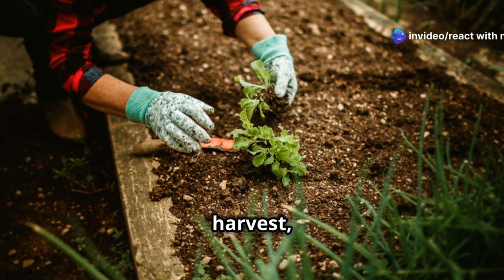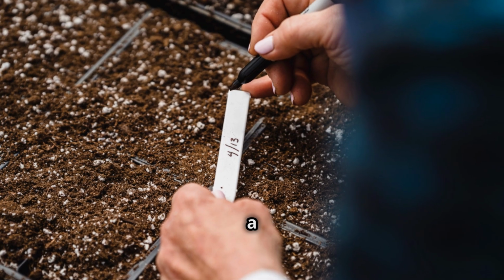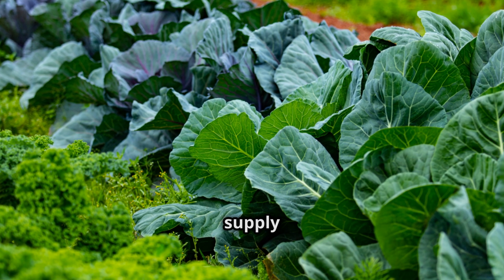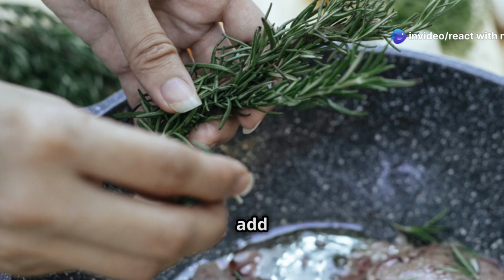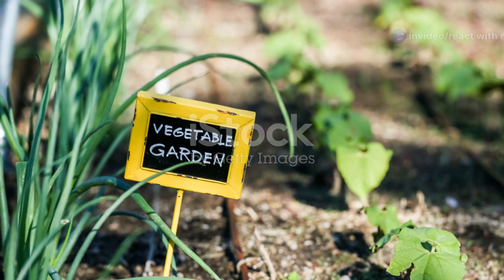To extend your harvest, explore the world of succession planting. This technique involves sowing a new crop of the same vegetable every few weeks. It ensures a continuous supply of your favorite vegetables throughout the season. Don't forget about herbs. They add flavor to your dishes and attract beneficial insects to your garden.